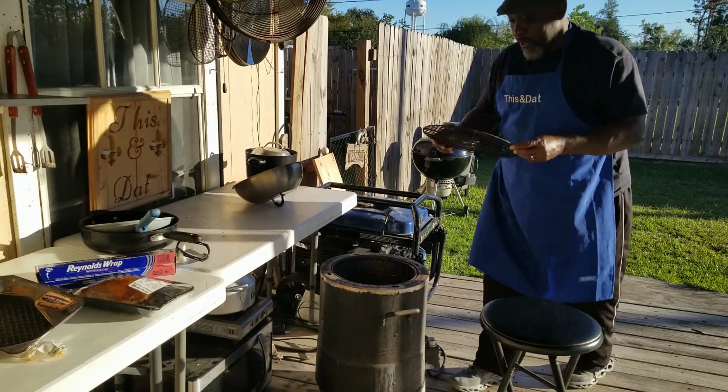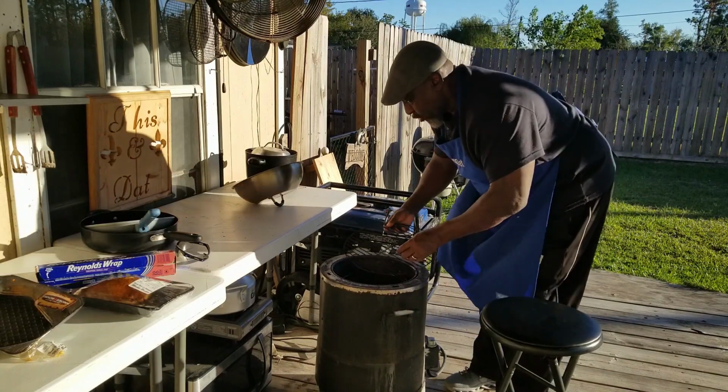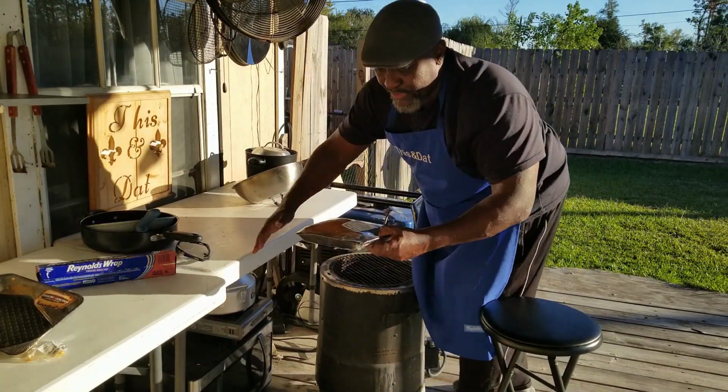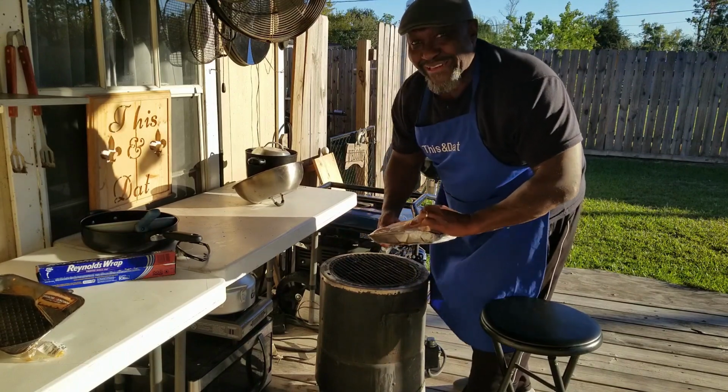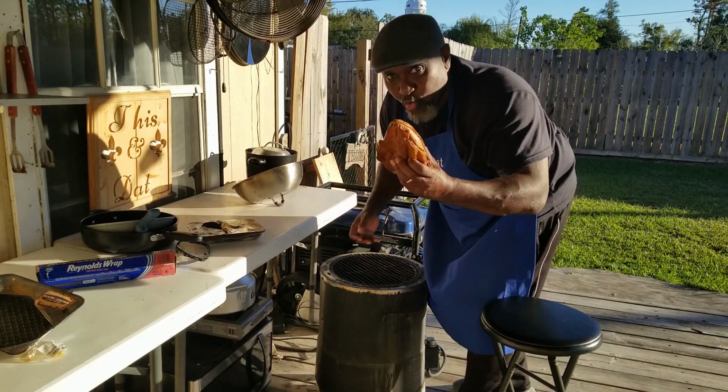We're gonna take our 14-inch or so grill grate, we're gonna put it on top. Remember, layers. I talked about that in my last video. I create layers so I can cook multiple things on my Big Easy Turkey Fryer. This is not a one-trick pony.